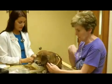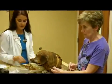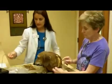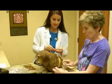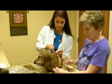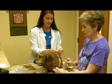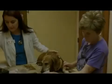Okay. So what I'm doing now is I'm getting him hooked up, and we're going to do some electrostimulation of these points. And this is going to add a little bit deeper and a little bit longer effect of the acupuncture point. Many of my patients will relax or even nap. Peanut did. Now off we go.